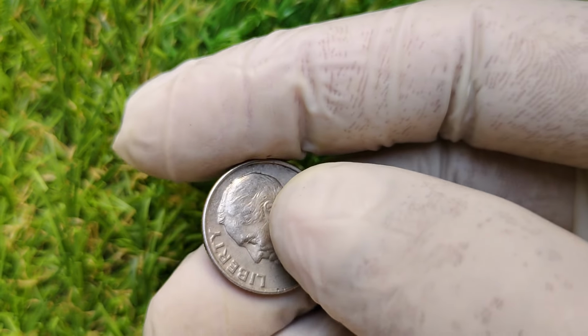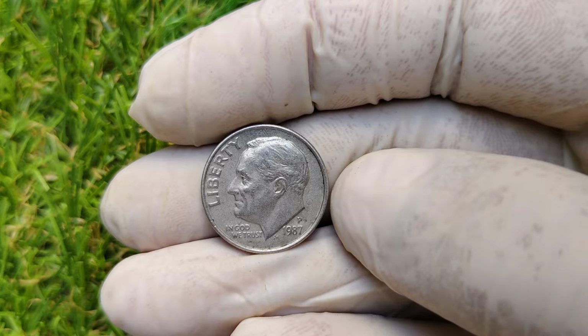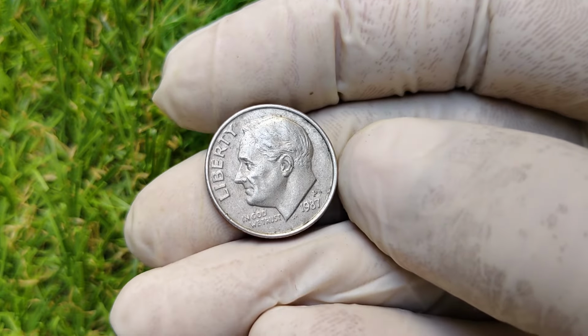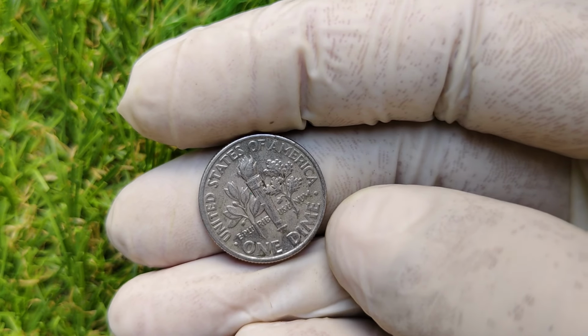However, if you manage to find a 1987 P dime in pristine, uncirculated condition, it could fetch a significant premium among collectors. Coin grading is critical here. The difference between an MS-60, mint state 60, and an MS-67 or higher can mean thousands of dollars in potential value. Collectors are always on the lookout for coins with sharp details, full relief on Roosevelt's profile, and no signs of scratches, nicks, or wear marks.